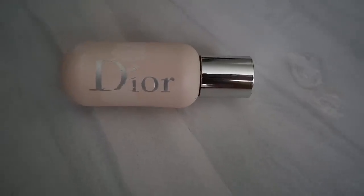My favorite primer ever is Dior's Backstage Face and Body Primer. So I don't get a ton, I just get a little bit. Some people don't like to do it this way, some people use a brush. I just use my hands, which might not be the best, but.